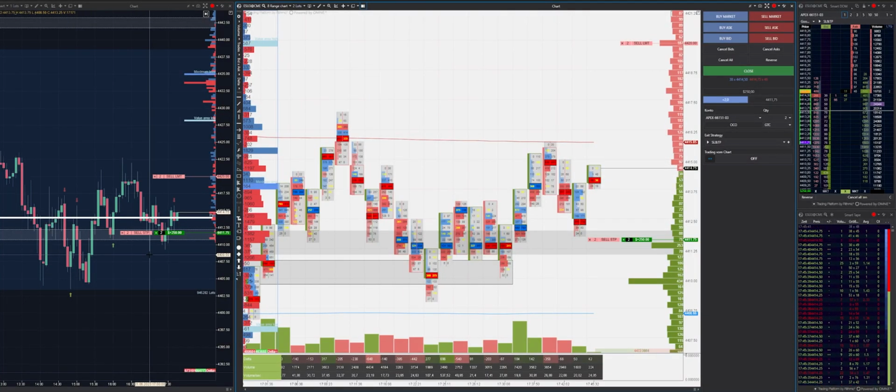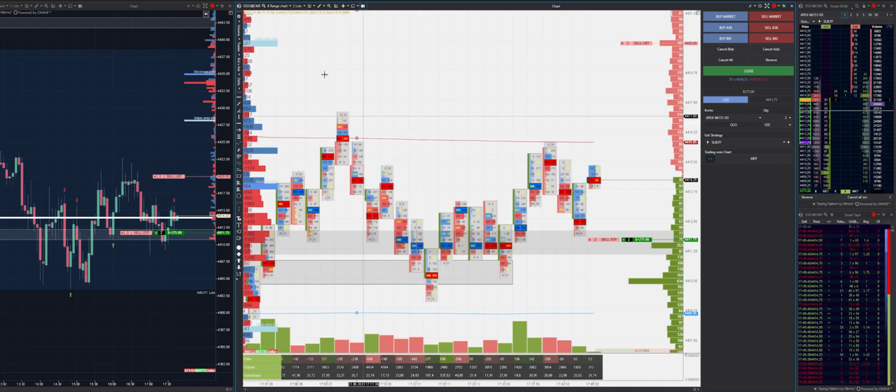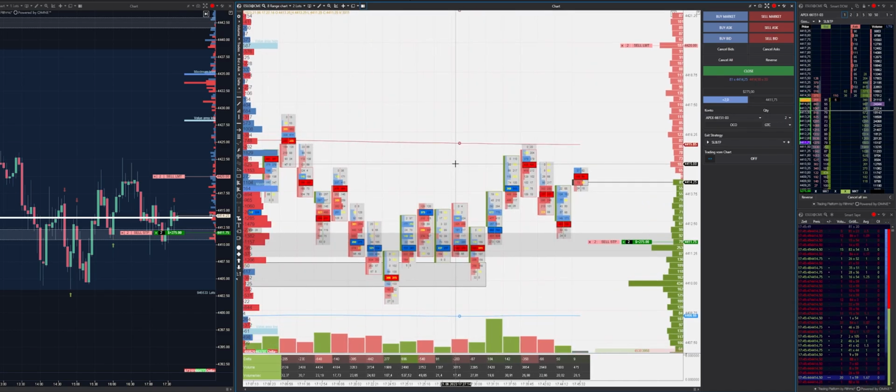I'm currently trading the S&P 500, as you can see right here in front of you, the ES, and I am currently long. Why did I decide to go long? Well, I will explain.